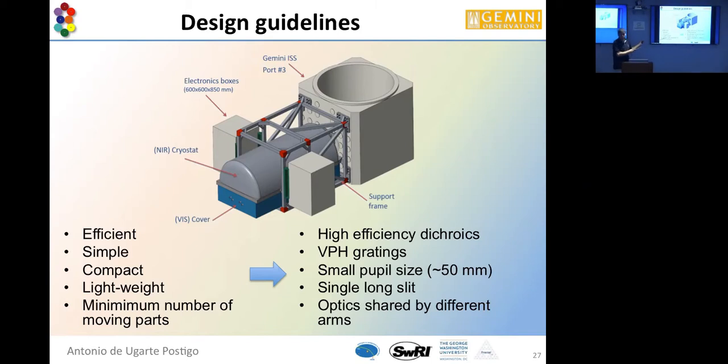It has to be compact because it has to be in the Cassegrain cage of Gemini. It has to be lightweight, relatively. This is a 1.5 ton instrument. We have a limit of 2 tons. And we want to make it, as I said, with the minimum amount of moving parts. If you have a lot of moving parts, that's just the possibilities of having problems in the future.